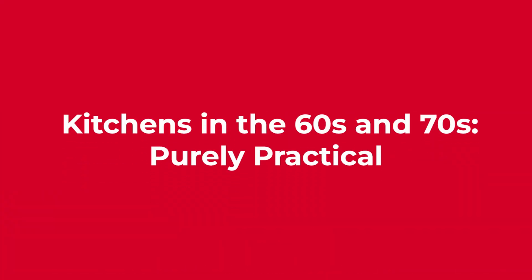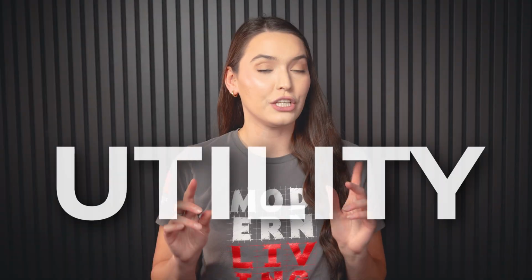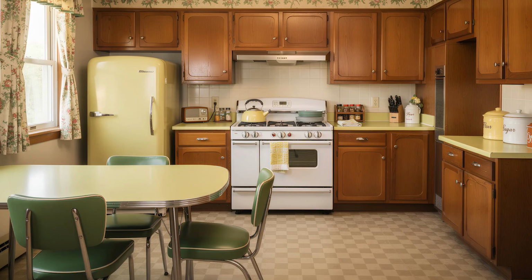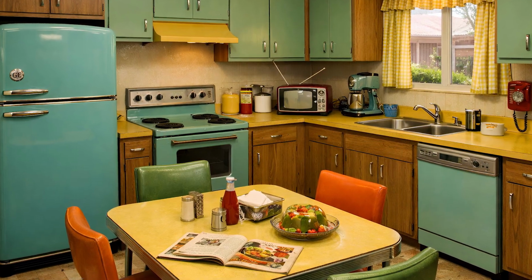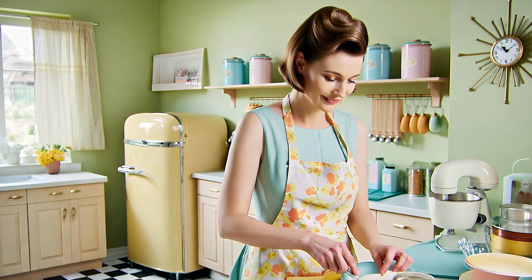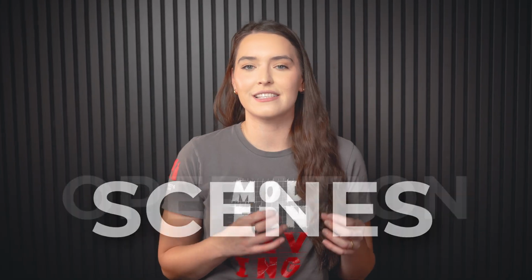Kitchens in the 60s and 70s, purely practical. Let's rewind to the 1960s and 70s. Back then, the kitchen was designed for one thing: utility. It was usually small, closed off, and tucked away, not really meant to be seen or shared. Design wasn't really a factor. It was about keeping the mess out of sight, not necessarily making the space beautiful or social, and definitely not about creating a wow moment when you walk through the front door. This was the era of the kitchen as a behind-the-scenes operation.